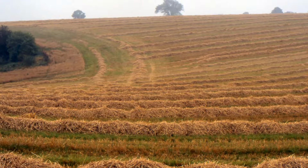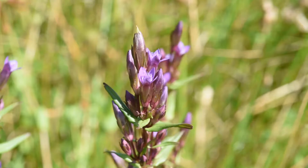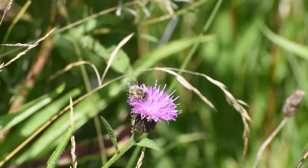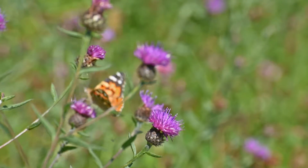Well, it's hard to believe that the field that we're standing in today, this meadow here, was a field of barley back in the 1990s. The Lincolnshire Wildlife Trust purchased this part of Redhill Nature Reserve in 1996 with a vision to try and recreate the species-rich chalk downland grassland that was once a key feature of the Lincolnshire Wolds up until the mid-19th century.